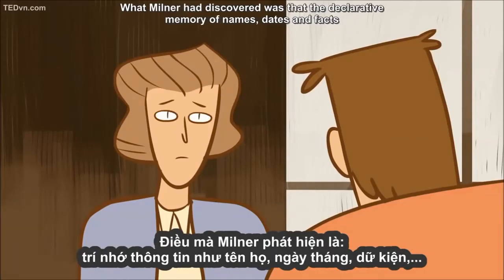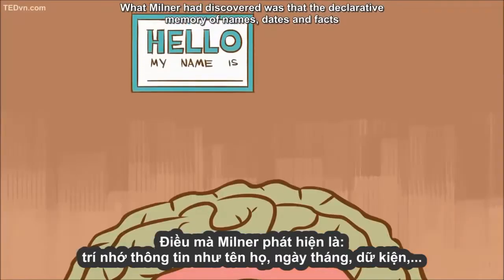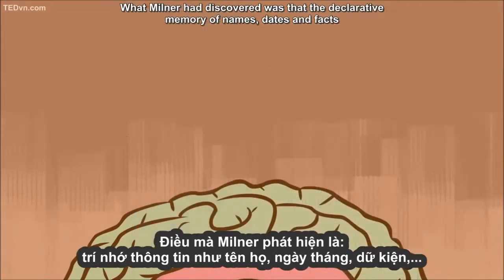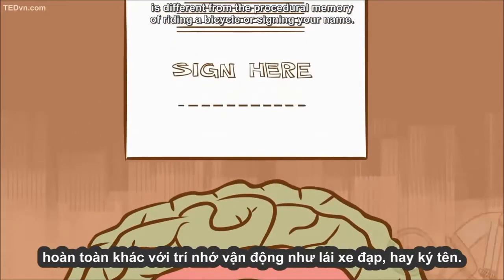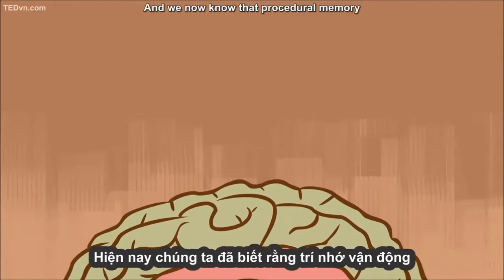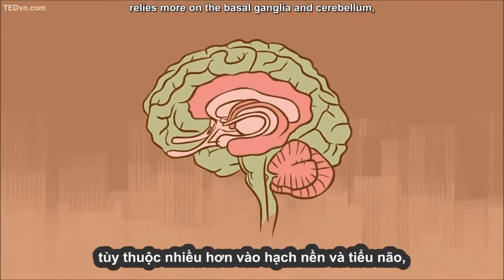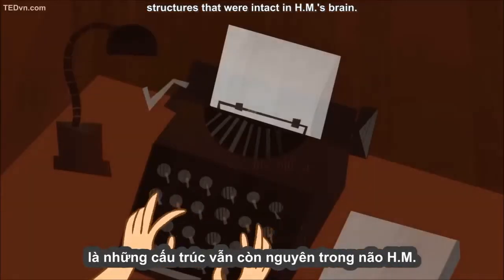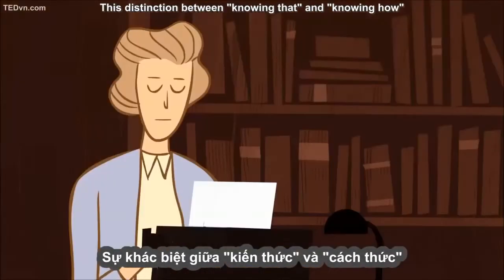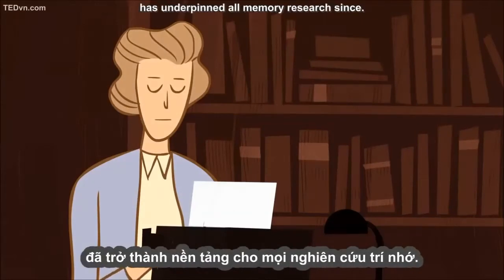What Milner had discovered was that the declarative memory of names, dates, and facts is different from the procedural memory of riding a bicycle or signing your name. And we now know that procedural memory relies more on the basal ganglia and cerebellum, structures that were intact in HM's brain. This distinction between knowing that and knowing how has underpinned all memory research since.